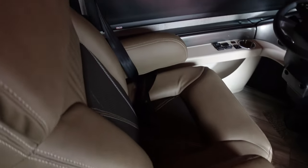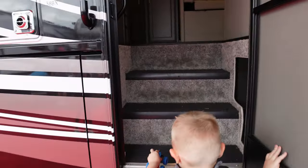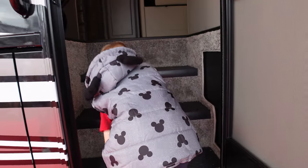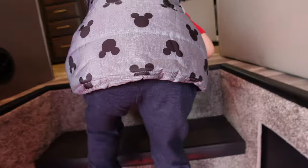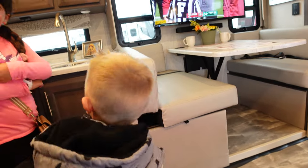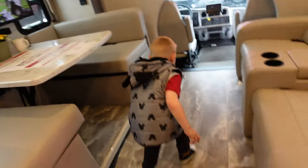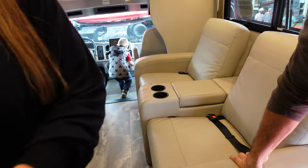It's so important how it feels on your skin. Super C. Come on, Ben. Get up. Come on, get up. There's nothing. Are the slides open? Yeah, the slides are open.